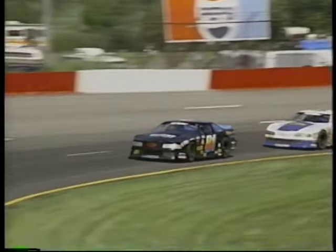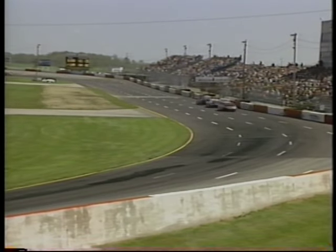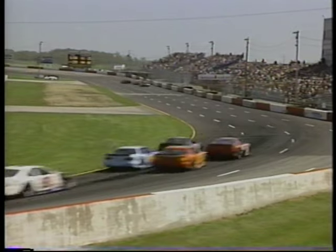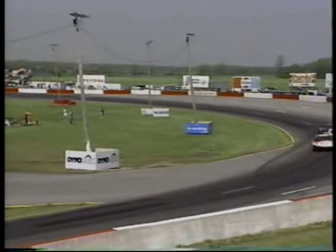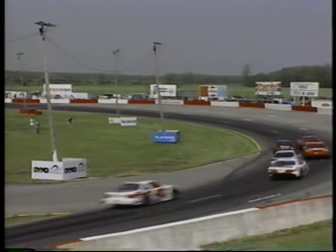We mentioned earlier, Richie Bickle's going to be heard from. He's trying to go under Seneker right now. Bob Seneker in the Lane Automotive Chevrolet, the principal driver for the Leroy Troop stable that won 2 championships in the 80s with Butch Miller, who's gone on to NASCAR Winston Cup, is knocking on Harold Fair's back door. He wants in, he wants the lead back.